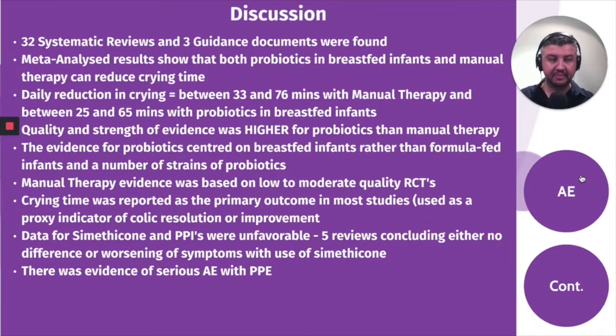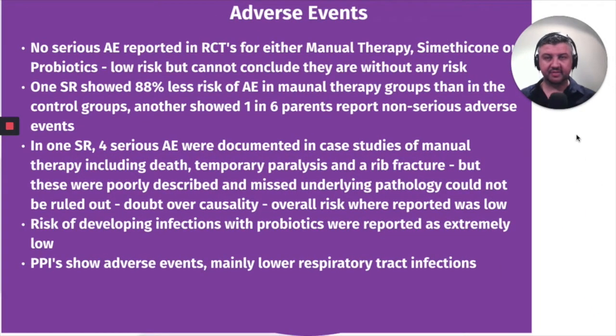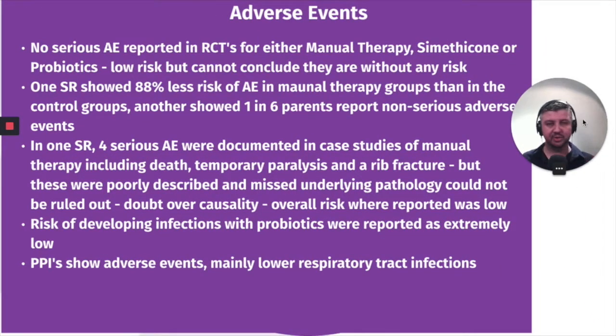and this should cover the effect on the parents. So just a word here on adverse events. So no serious adverse events were reported in the randomized controlled trials for either manual therapy, simethicone, or probiotics. So we can kind of say that these are low-risk interventions, but you can't conclude that they are without any risk just because you didn't see it in these RCTs.